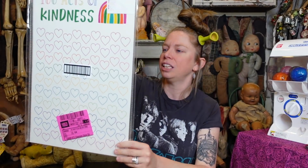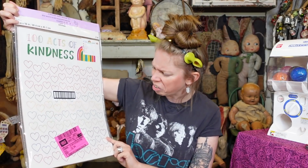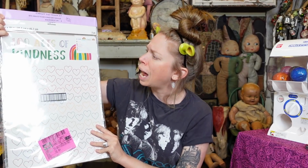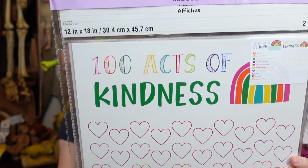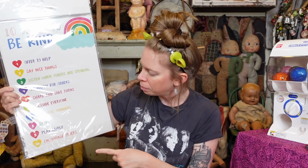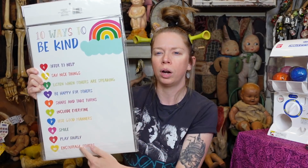Then the last things we have are these gigantic, I do not know what. Oh, they're dry erase things. Oh, that's interesting. Okay, I don't understand this. It says 100 acts of kindness, and it has all these hearts, which I don't know if you guys can see, which is cute. And then on the back, it has 10 ways to be kind. So maybe it's something, because how many of them are in here? 2. Oh, okay, so I guess this is one whiteboard and the other one is one whiteboard.